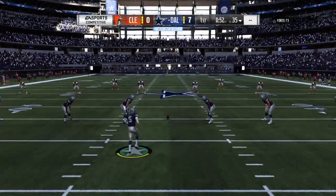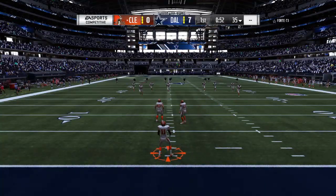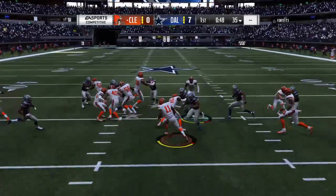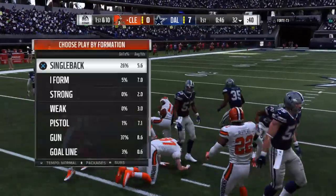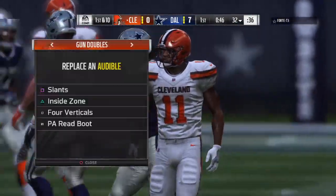Bailey now to kick this one away. This will be taken in at the 1. Solid return, pretty good field position. They'll start at the 32-yard line. And now Cleveland geared up to take the field.